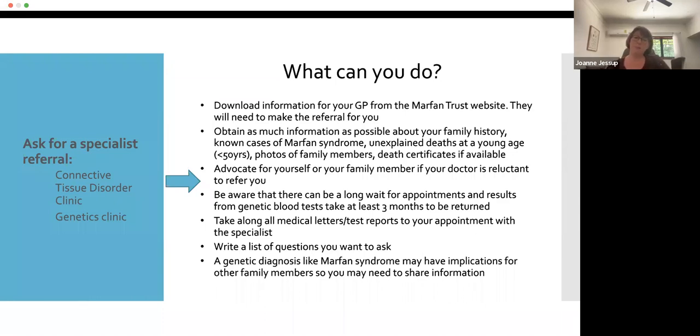It's really important that you get as much information as possible about your family history. It's really key if you have known cases of Marfan syndrome within the family. Something else that will be relevant to doctors is whether you have any unexplained deaths in your family at a young age. And by that, I mean less than 50. These can be really difficult things to bring up again and talk about, but that information can be valuable because they can look into the causes of death, which may give them further clues about the diagnosis. And if you have any death certificates, do take them along as well. If you have any photos of your family members, they might be useful again to look for other similar features.